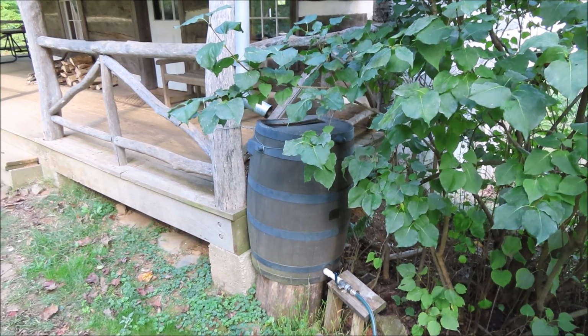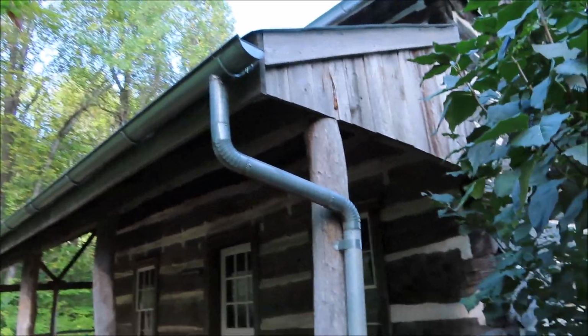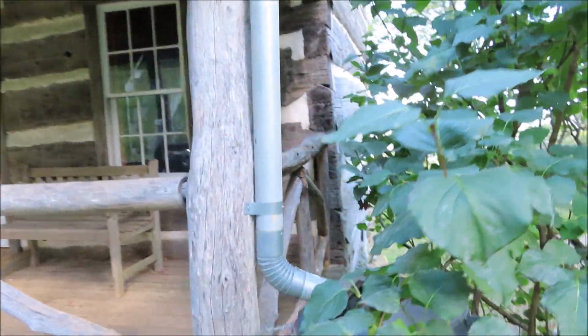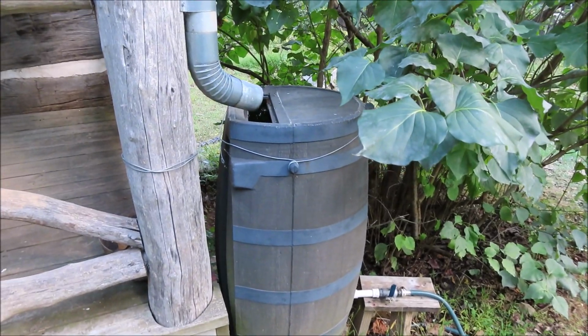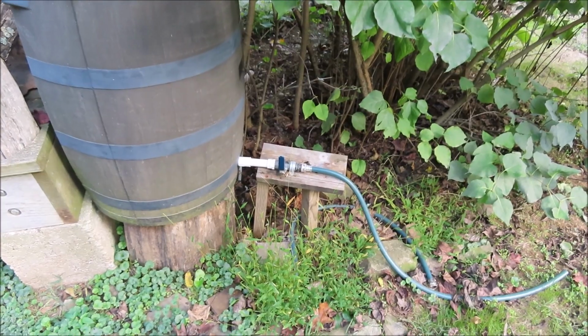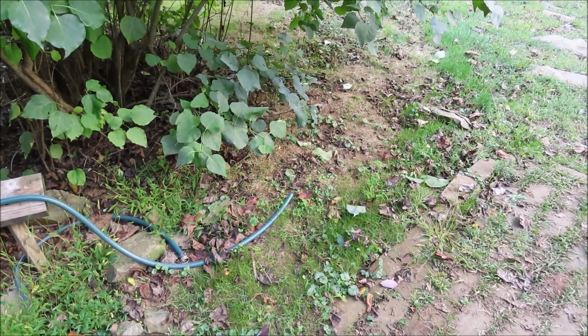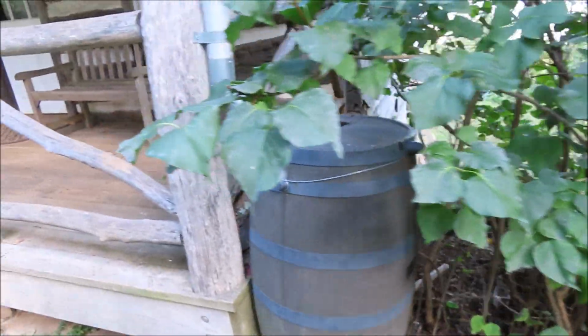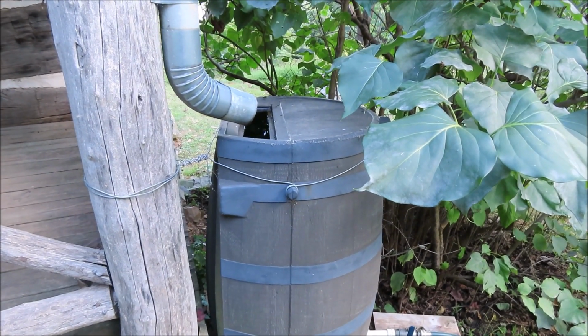Well, if you don't mind drinking rainwater, they got the gutter coming down into this rain barrel, and then there's a valve right there with a hose coming out. Might be a spring around here too, but I mean, heck, the rain barrel's full, and you could always filter that.